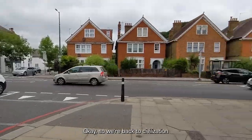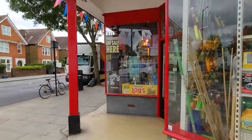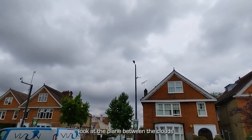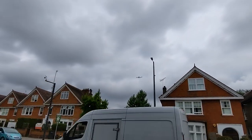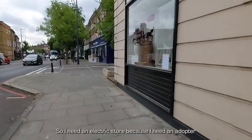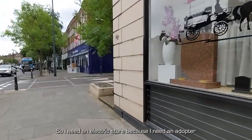Okay, so we're here, back to civilization. Maybe here they're gonna have an adapter? Look at the plane between the clouds. See? A lot of planes go by. So I need an electric store because I need an adapter.